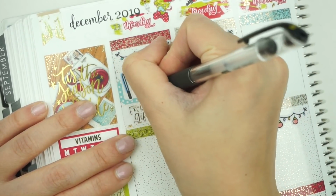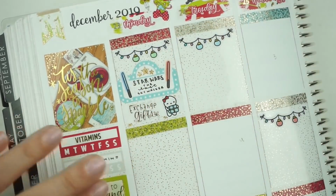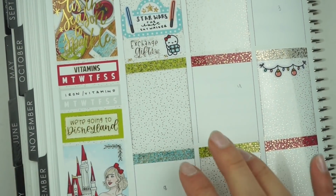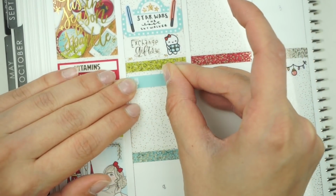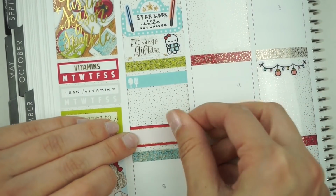So when I was putting this down, I was like, this is the week to do it, because there's so many pretty colors, like the red, the blue, the green, then you have that neutral gray tone in the middle. It's just so pretty, and I love how it turned out. It makes me so happy. It brings joy to my life.